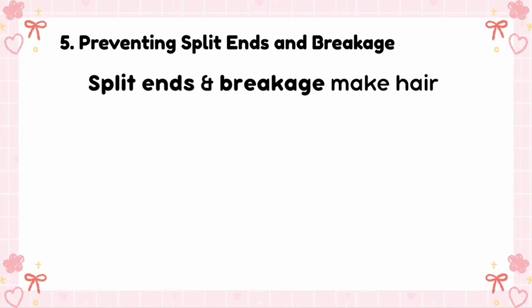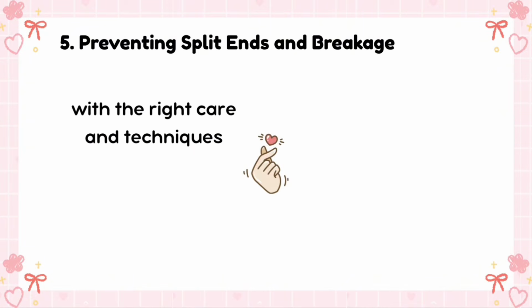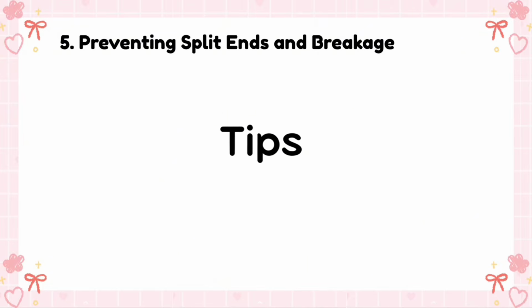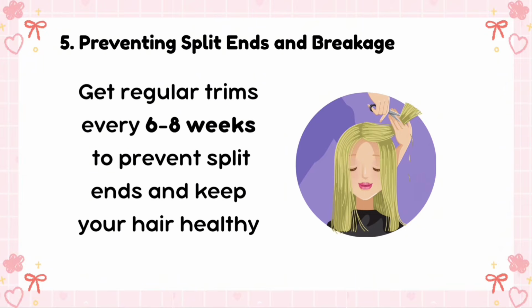Split ends and breakage can make your hair look dull, brittle, and damaged, but with the right care and techniques, you can help prevent them. Here are some tips to help you prevent split ends and breakage. Get regular trims every 6 to 8 weeks to prevent split ends and keep your hair healthy.